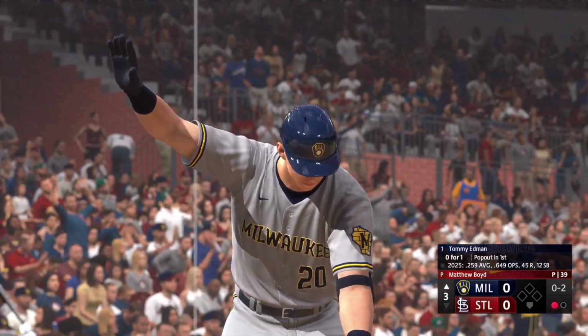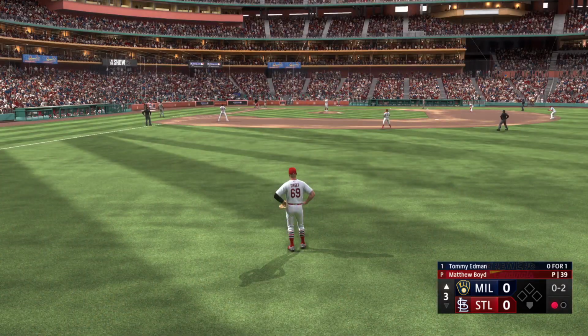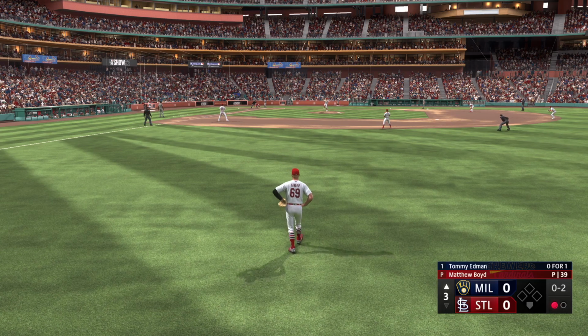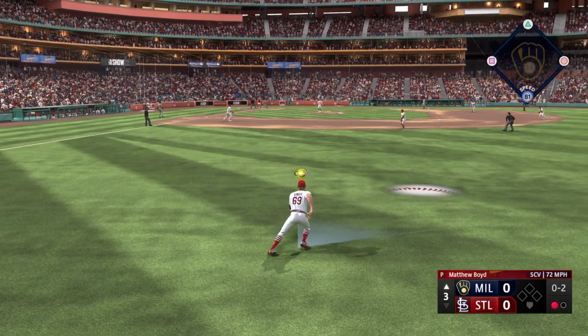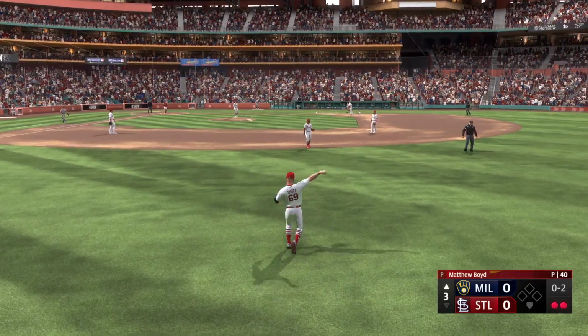Top of the third, Tommy Edman at the plate. Still no score in this one. One out and nobody on for him. He's got an 0-2 count in this at-bat. He's 0 for 1 after not getting on base in the first at-bat. Line drive here to right field, though. Easy play for the second out.